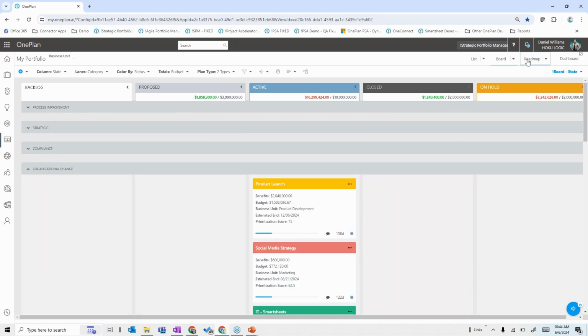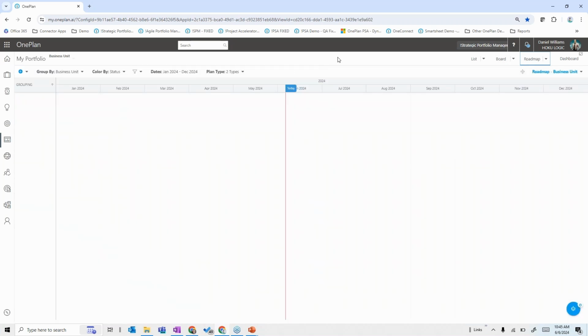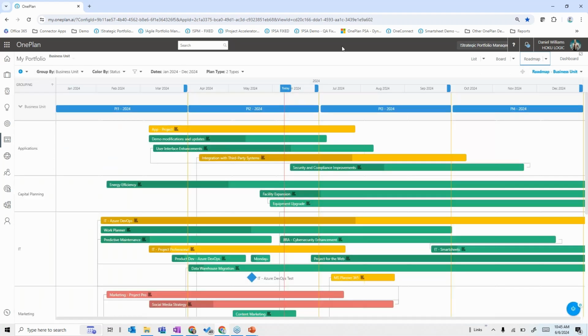And the same holds true with our roadmap views. Now, these roadmaps don't have to be built. They're automatically constructed by the tool. And as we look at something like this, I've got one here that's got all my efforts organized, and the swim lanes are actually by business unit in this particular case. The color indicates the status. And I don't think there's any filtering here at all.